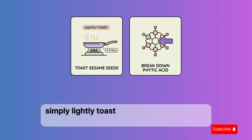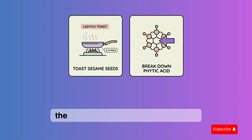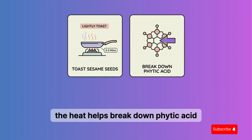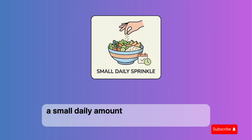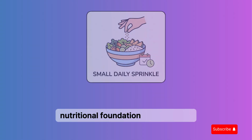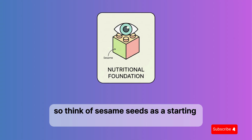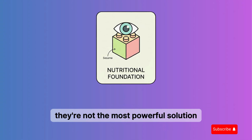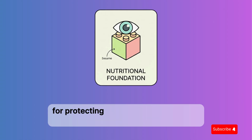Simply lightly toast sesame seeds for 2 to 3 minutes. The heat helps break down phytic acid, allowing your body to absorb more of the minerals. A small daily amount sprinkled over salads or meals can help build a steady nutritional foundation for your eyes. So think of sesame seeds as a starting point. They're not the most powerful solution, but without them, you're missing an important foundation for protecting your vision over the long term.